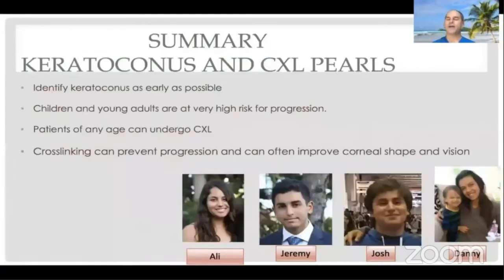So in summary, these are some keratoconus and cross-linking pearls. We want to identify keratoconus as early as possible. Children and young adults are at high risk of progression. Patients of any age can actually undergo cross-linking, and cross-linking can prevent progression. Often we see improvement in vision and corneal shape. Thank you so much.